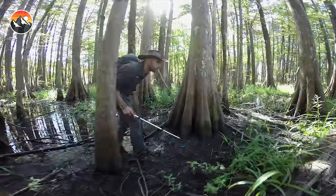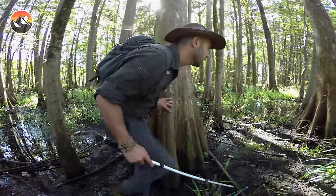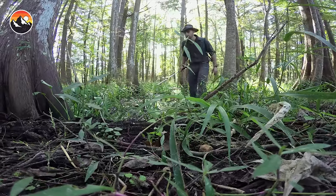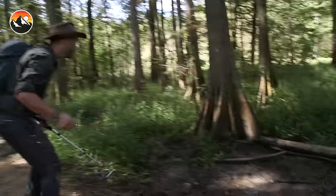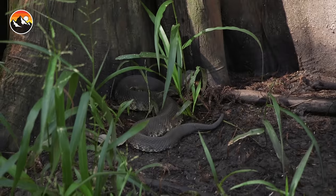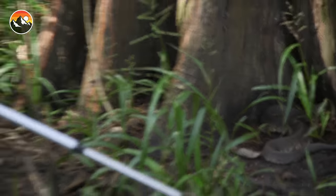The last thing you want to do is just accidentally step on a venomous snake. This is definitely moccasin territory. Moccasin right there. Okay, come up slow. Where? Right up against the side of that tree. Oh, I see. Wow, look at how big it is. Okay, now this is the real deal. Stay back. Stay a couple steps back.